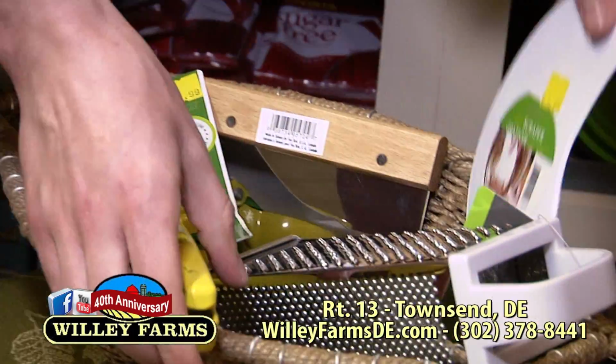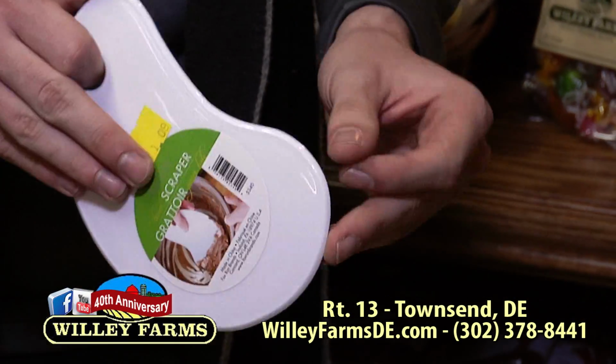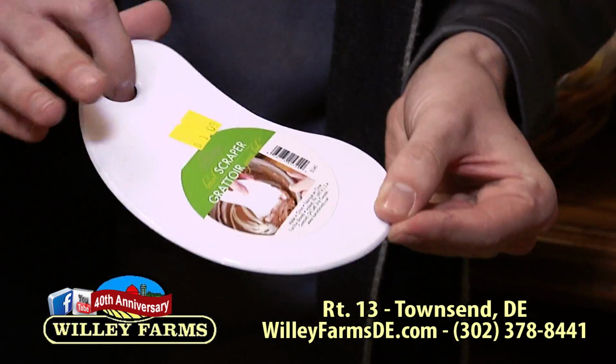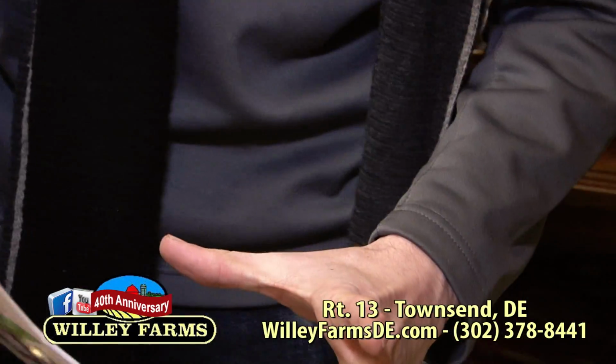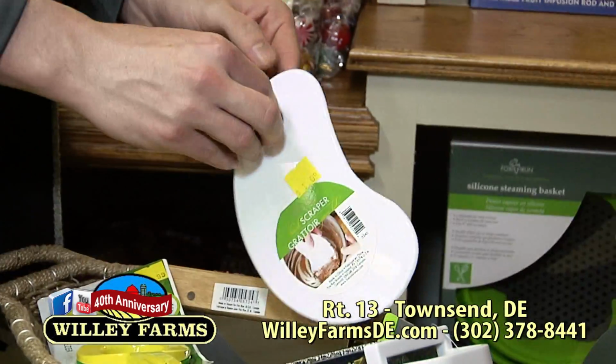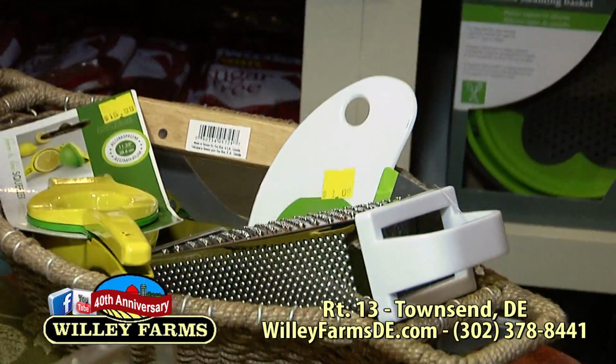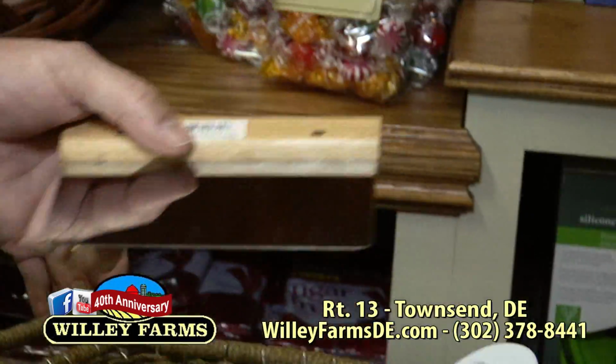All right. When you want to be efficient with your icing and when you're making cakes, we have a scraper to get it out. It contours to the bowl. Yeah, if you're just trying to use an icing spoon, it doesn't get it all. No, so that's the way to get all the rim.